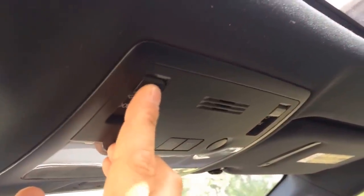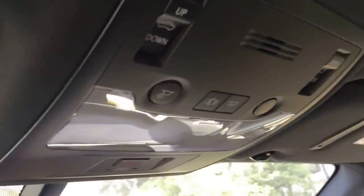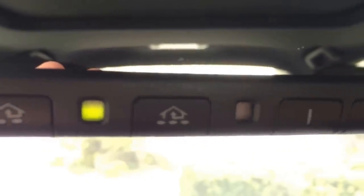Here is the moonroof. One touch, tilt. One touch slide to open and close. Here's the light control. Emergency roadside assistance service, universal garage door opener, sun visor mirror, with a card holder.